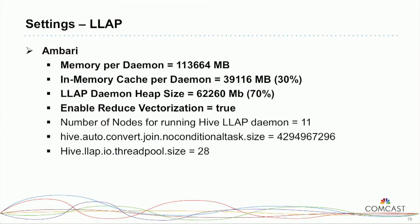The next engine we looked at was LLAP. This is a new engine that's supported through HDP 2.5, and it's easily configured through Ambari. One thing to note, when you're running in Ambari, the settings out of the box are not optimized, and you will actually get worse results than with Tez with this engine.